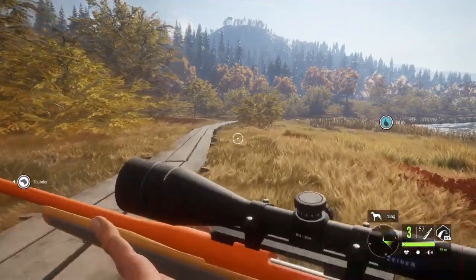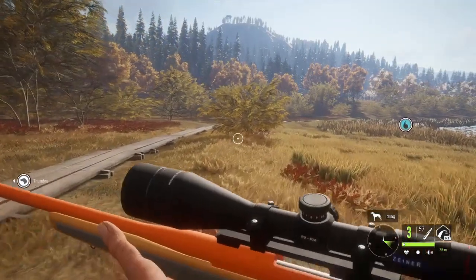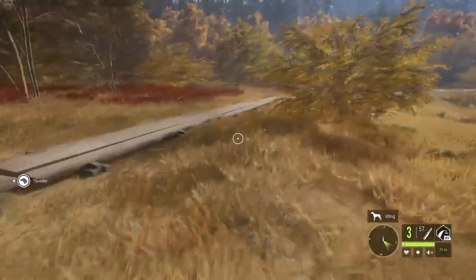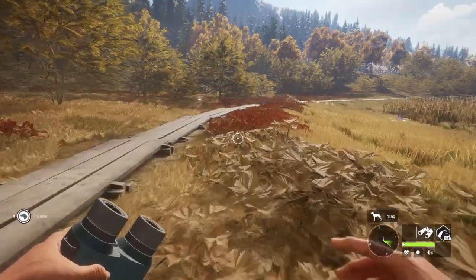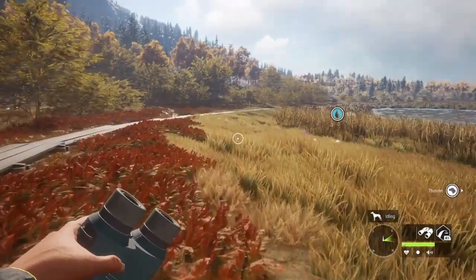Only reason I took that shot, guys, was, like I said, I think we was glitched there because the last time I spotted an animal, it was sticking up on the screen. So I'm gonna go over and retrieve this second buck that I shot, and then we'll get on this doe.